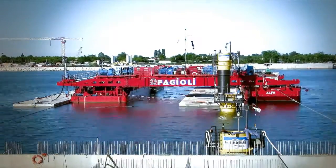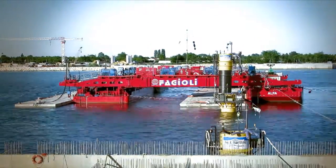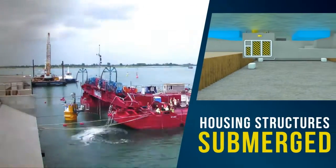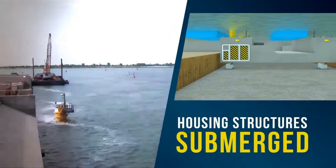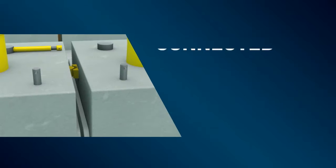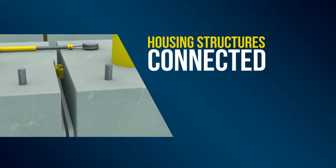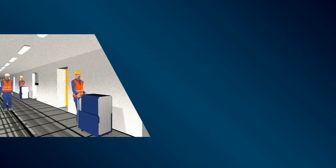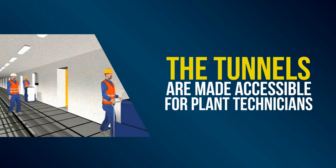The catamaran with the housing structure is moved by a series of cables regulated by winches. When the installation site is reached, the housing structures are ballasted and sunk in a trench excavated in the seabed. The housing structures are lined up and connected to each other by special joints. The watertight doors are removed and the tunnels are made accessible for plant and maintenance personnel.